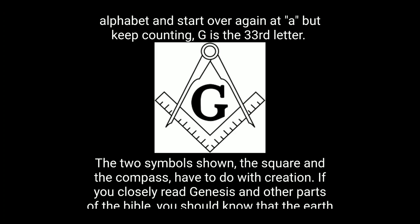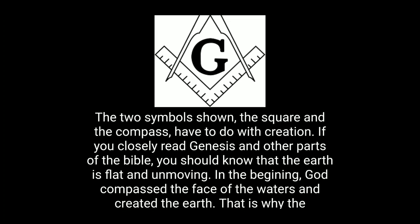But I don't really think that's what the G represents here, although it's just an added bonus of why Freemasons might be obsessed with the letter G. But I think here it represents something different, so I'm going to get into that.